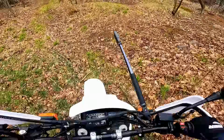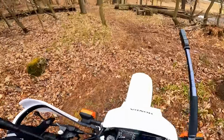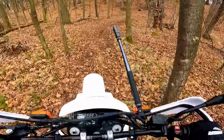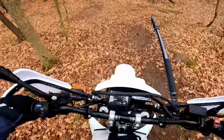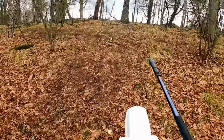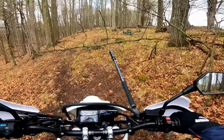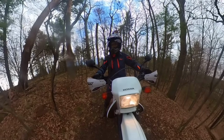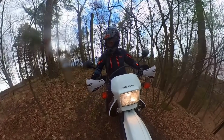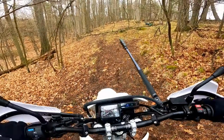Now, how about in some slow-moving, nasty stuff here, where I might have to grab the clutch with one finger. Whoa! Definitely not the lightest feeling bike that I've ever ridden, but I do own a TW200. Oh, there's a tree down here. Yikes. Okay, well, I guess I'm not going that way. Well, this is a good test, I suppose, huh?